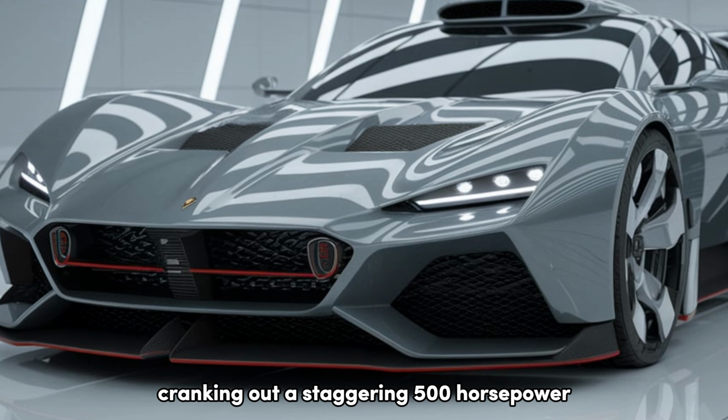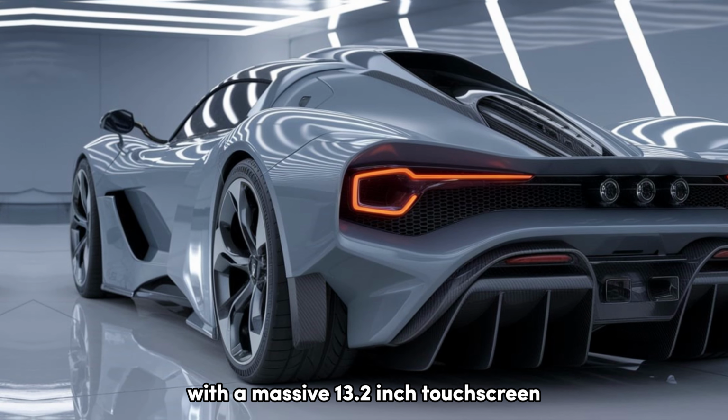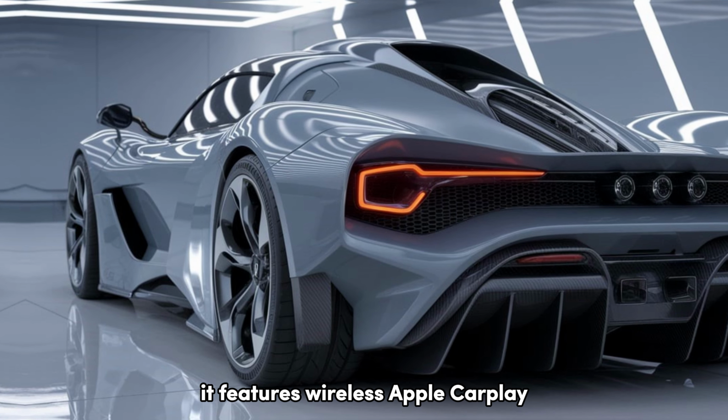Step inside the Mustang, and you're greeted by a blend of classic muscle car spirit and modern tech. The 12.4-inch fully digital instrument cluster is highly customizable, letting you choose between a retro-inspired gauge setup or a more futuristic display. Ford's latest SYNC4 infotainment system is at your fingertips with a massive 13.2-inch touchscreen. It features wireless Apple CarPlay, Android Auto, and an advanced voice-activated navigation system. The layout is intuitive, and the system is lightning fast. Whether you're playing your favorite tracks or following your route, the Mustang keeps you connected.